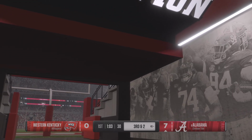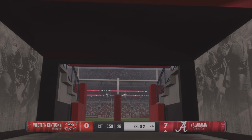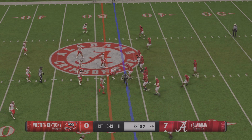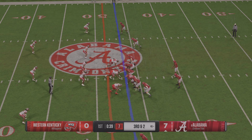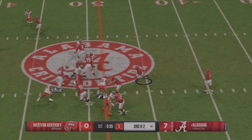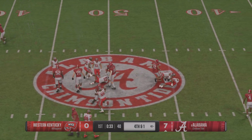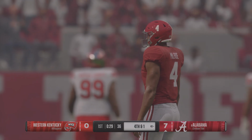This defense, they take a lot of pride in stopping the run. Let's keep our eye on them throughout the course of the game and see if they can contain this running attack. And that last run leaves them with a 3rd down. Will they keep it on the ground? They'll try to bully their way for the 1st. And they're able to get a 3rd down stop here. See if they go for it on 4th.